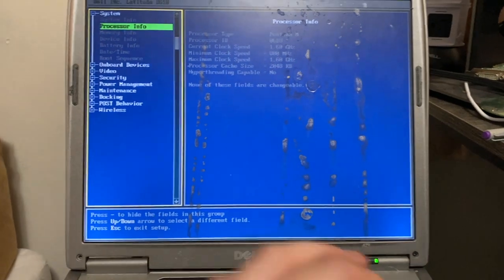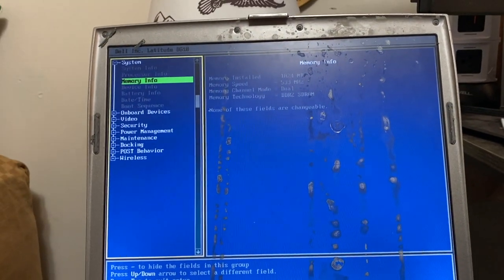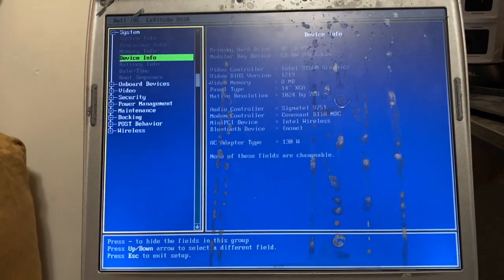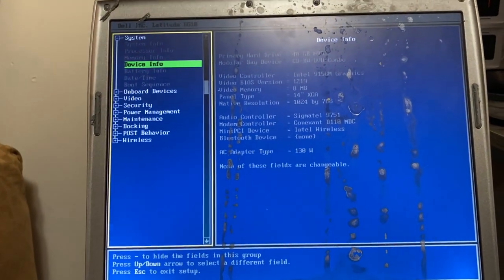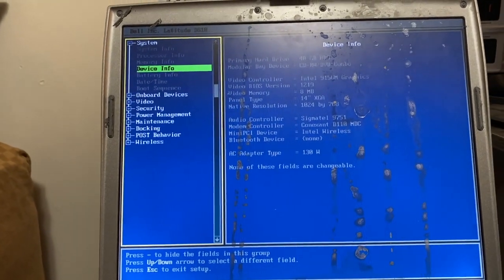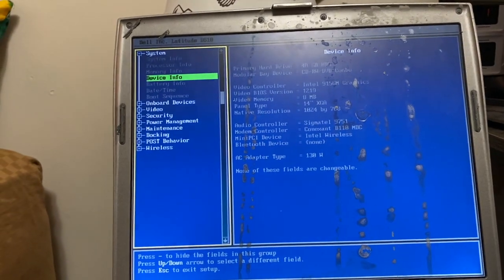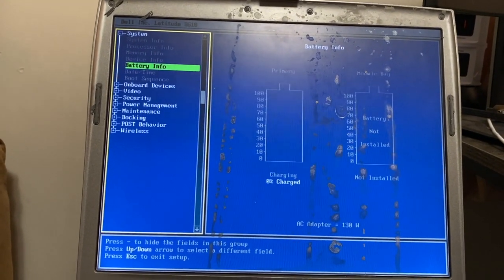All right. This keyboard's gross. 1.6 gigahertz Pentium M with 1 gig of dual channel RAM. Oh, dang, this one only has the Intel graphics. Well, that basically means it's worthless. Well, that sucks, but yeah, it's got a 40 gigabyte hard drive at least. So that's cool, I guess. It's got Intel wireless too. I might be able to salvage that for something else.